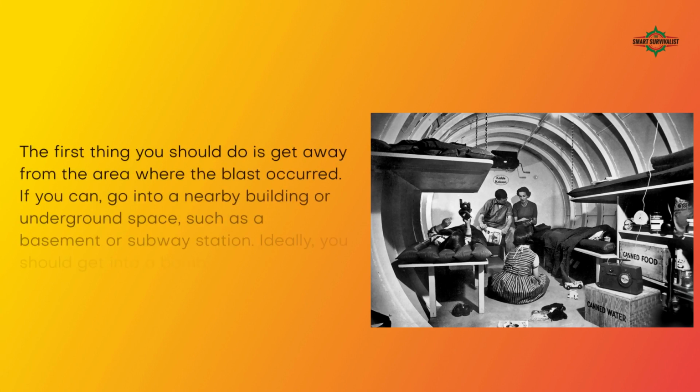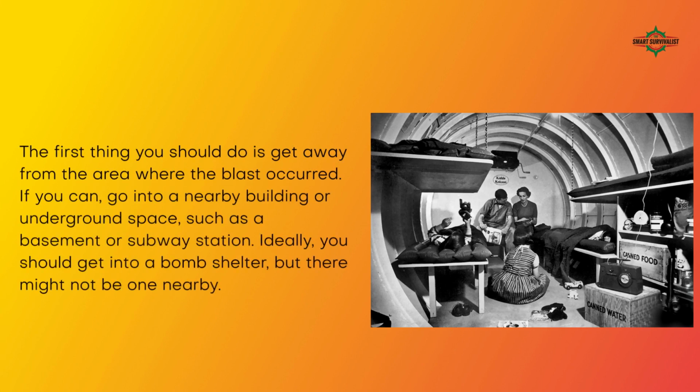The first thing you should do is get away from the area where the blast occurred. If you can, go into a nearby building or underground space, such as a basement or subway station. Ideally, you should get into a bomb shelter, but there might not be one nearby.